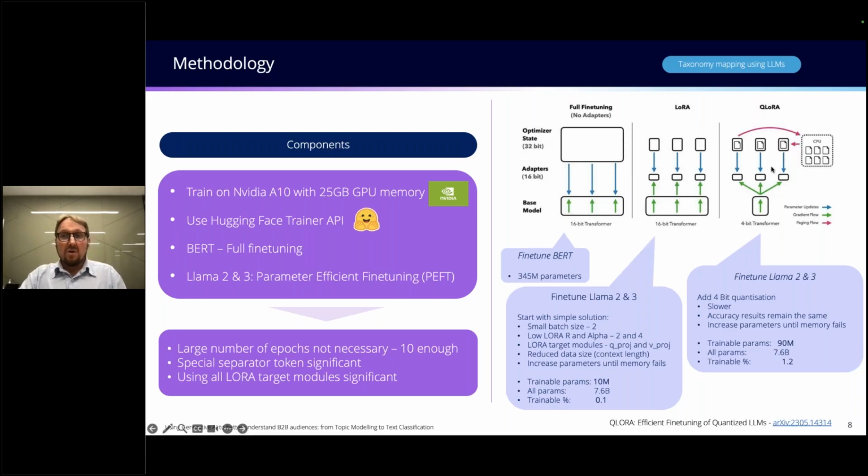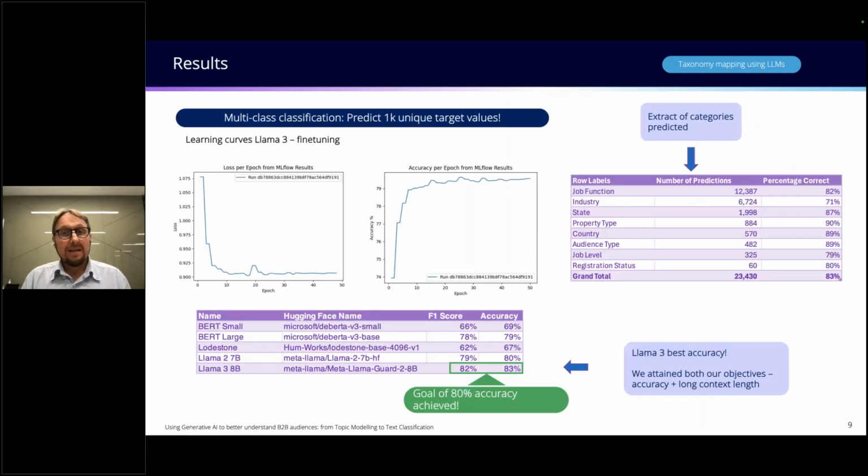So we didn't, so we had to go onto QLoRA, which basically extends the LoRA paradigm. What it does is it takes this base transformer, where you've had the 16-bit bfloat representation, and you then use a 4-bit representation for the base transformer. And using this quantization method, we up the trainable parameters to about 90 million, and it's about 1.2% of the parameters. And at this point, we basically gained stability in the training.